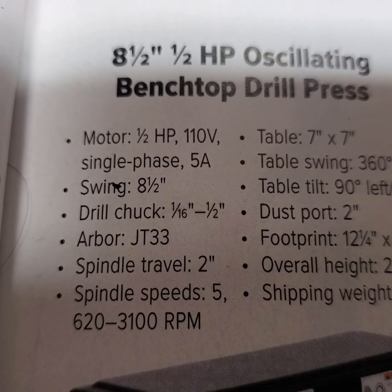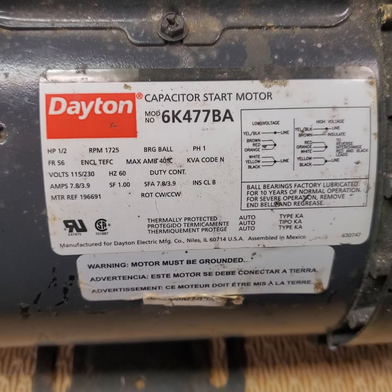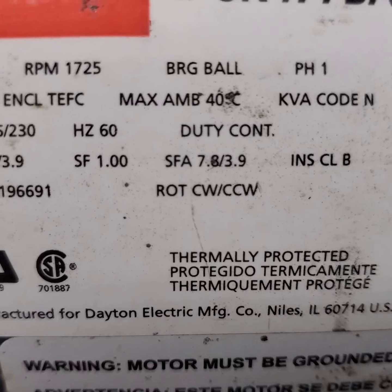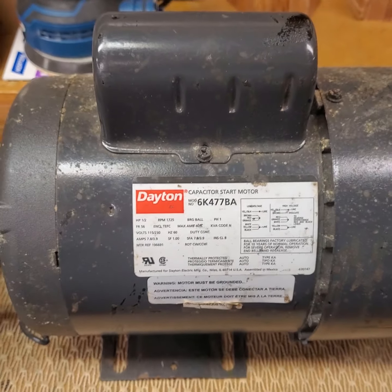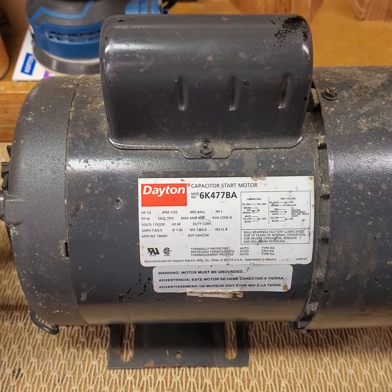Let's go look at a half horsepower motor. Let me show you what a half horsepower motor really looks like. Well, it's this one that I've shown already. Half horsepower, service factor amp, 7.8. Yeah, which motor would you rather have on a drill press? Just tell me. Let's go look in the catalog. It gets even better.